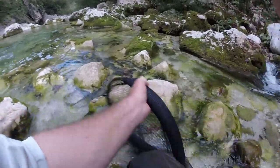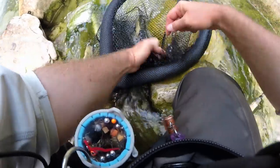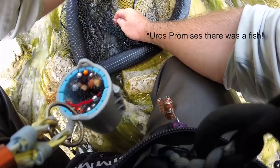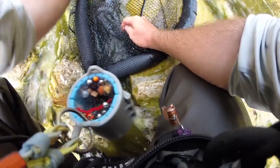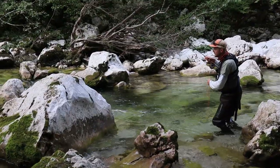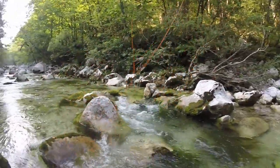Let's see what we have. Oh, another small beauty. This time, a small brownie. Wow, look at her. Beautiful small fish. Okay, let's see if there is another one inside. Let's see what's going on in here. Lost the fly, I've lost the fly. No idea, oh there it is, just caught it at the end. Got him, got him. Oh, nice fish, nice fish.